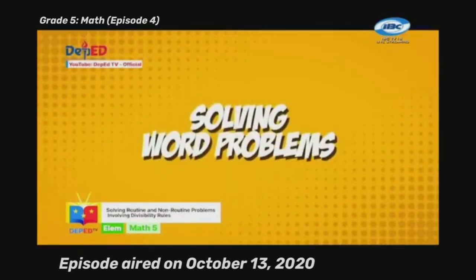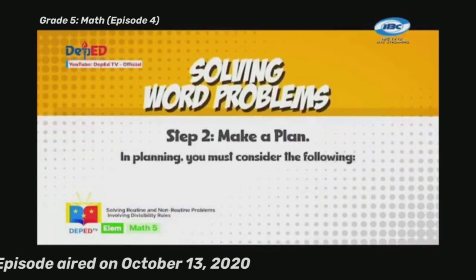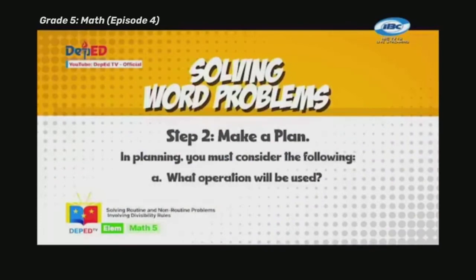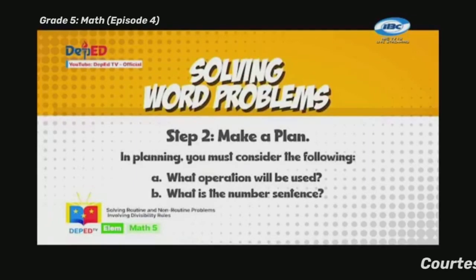After understanding the problem, you need to plan. This brings us to step number 2. For step number 2, you need to think of a strategy on how to solve the problem. Question number 1. What operation will be used? Question number 2. What is the number sentence?